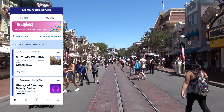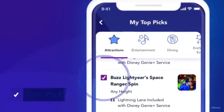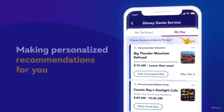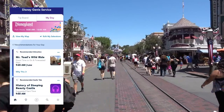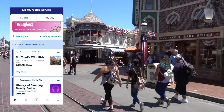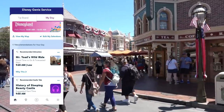Its purpose is to help you plan your day, to create your best Disney day. Tell Genie what you prefer, and Genie will make personalized recommendations. Great premise, but the reality is that Genie will literally do the opposite of what would generally be considered the correct thing to do. Genie's propensity for bad advice already in its short 2-week time is well documented.